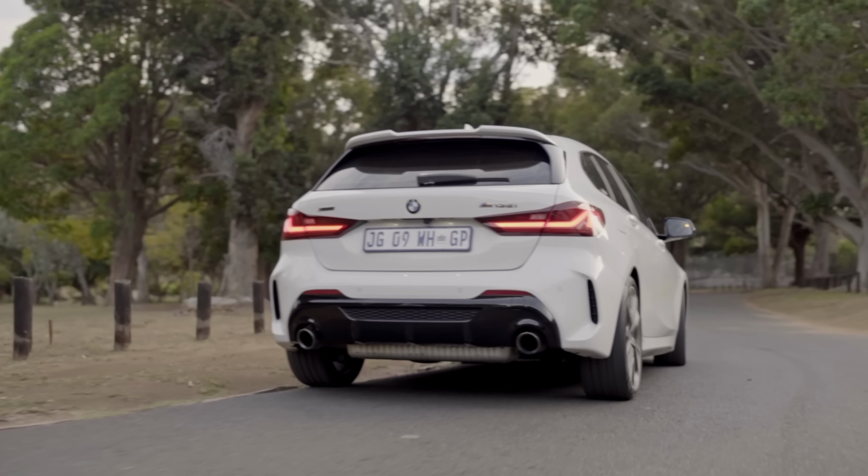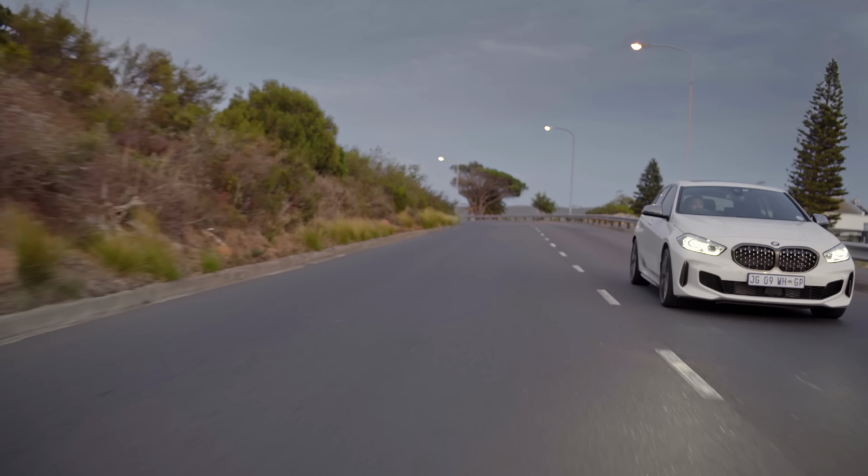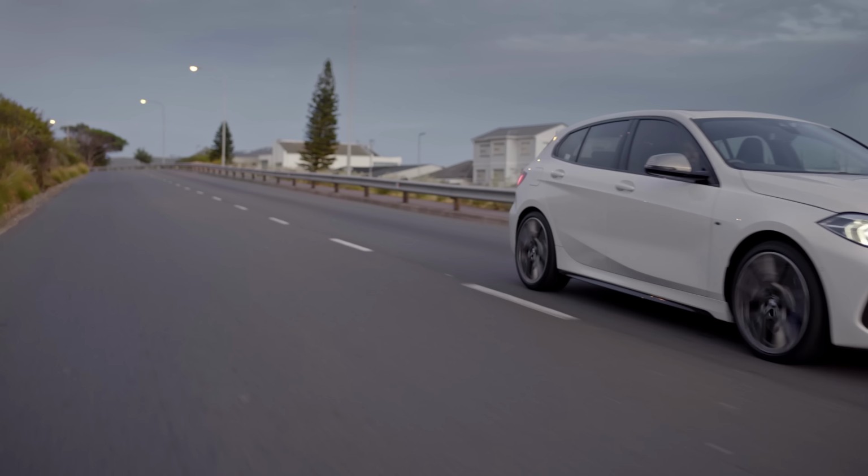And so instead of a 3-litre straight 6 engine, you have a transversely mounted turbocharged 4-cylinder. Lots of power, lots of torque, 225 kilowatts, 450 newtons. That's plenty from a 2-litre. And all of that power goes through all 4 wheels through BMW's xDrive all-wheel drive system. So it's not a rear-wheel drive hot hatch anymore. It's not a 6-cylinder hot hatch anymore. It's now a 2-litre turbocharged 4-cylinder all-wheel drive. It's basically a Golf R? I don't know, what makes it special? Why is it a BMW?